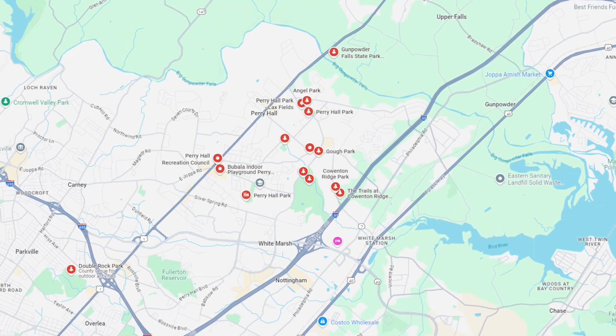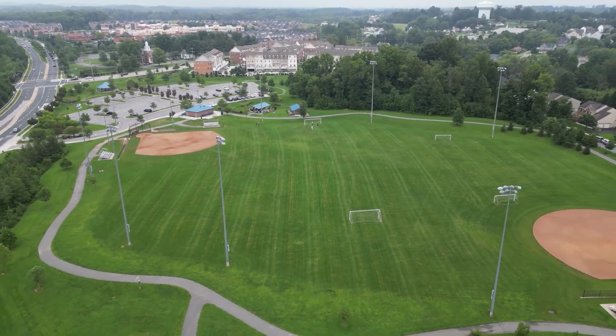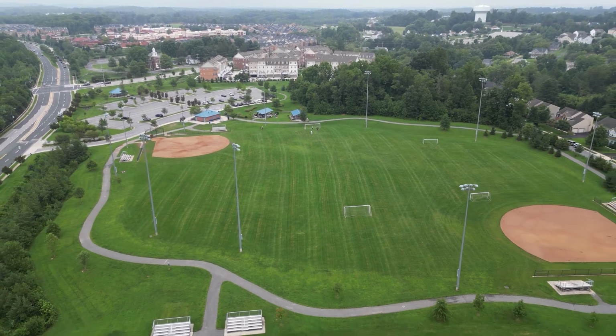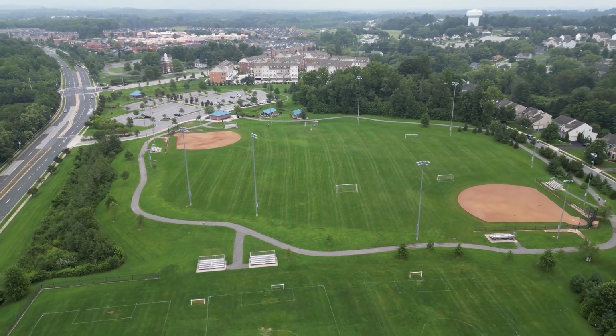There's a lot of parks in the area, which are great. You've got Honeygo Regional Park, Perry Hall Park, and Baldwin Park. These are all the parks that you're picturing with the huge fields and a small playground. This is kind of where people are gonna go. You'll be on the sidelines cheering for your kids while they're playing soccer or lacrosse or whatever else.